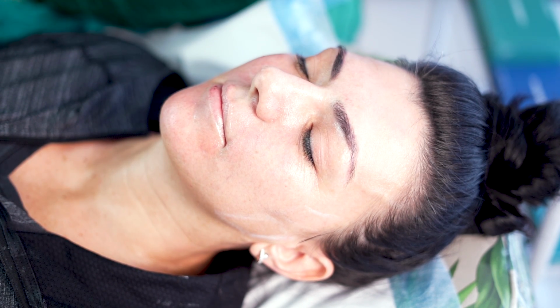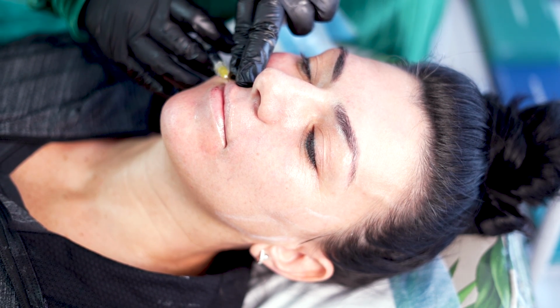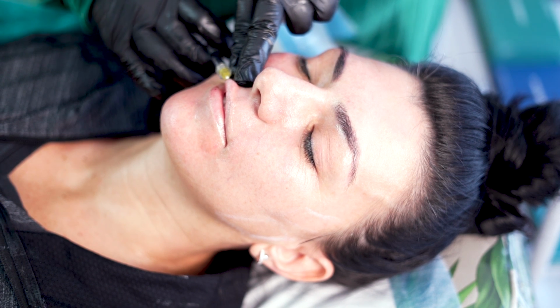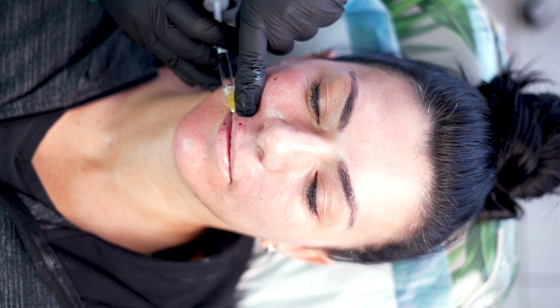You can see I like injecting slowly. It reduces swelling, reduces risk of pushing a large amount into a vessel all at once.